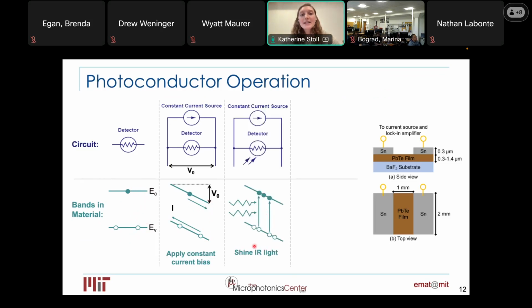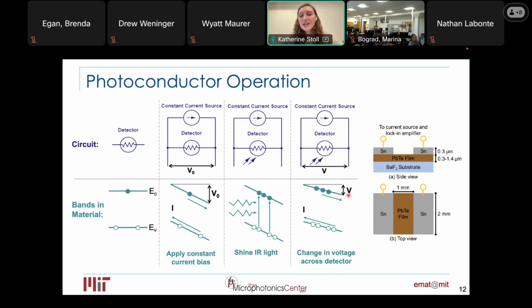When infrared light is exposed, as shown upon this semiconductor material, it causes excitation of the electrons from the valence band to the conduction band, which then causes a change in the voltage that we're measuring across the semiconductor material. So by measuring the change in the voltage across this material, we can then estimate how much infrared light is actually being illuminated on these photoconductor films.